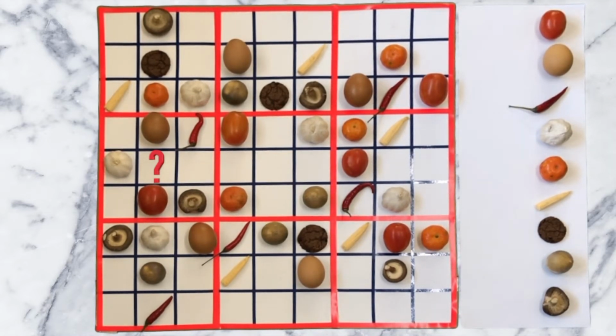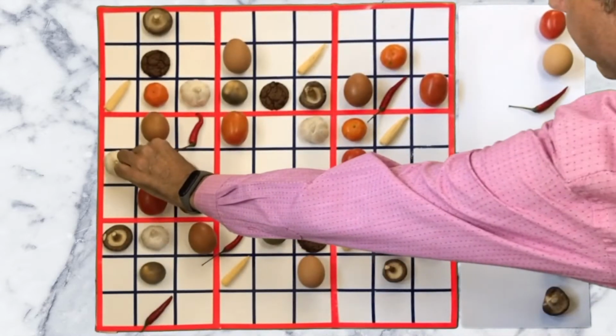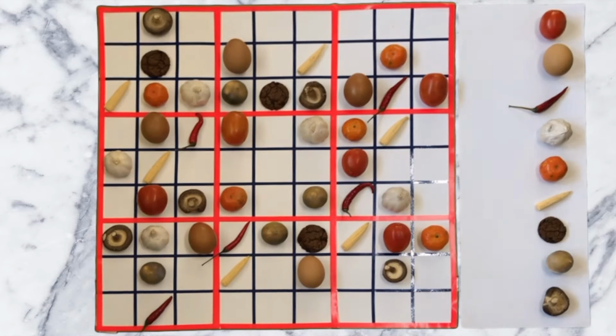So let's look through our, I mean, if this were numbers, we would count through the numbers. But we don't have numbers. We have items of food, and so we have to look through our series here to see what's missing. Which one is missing? Is it baby corn? I believe it is. I think it's baby corn. So let's put that in now. Okay. The puzzle is getting done.